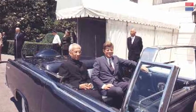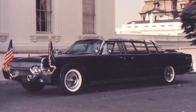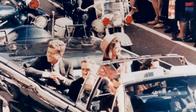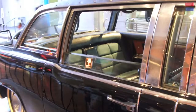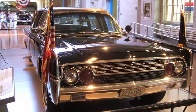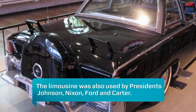President Kennedy's limousine was a stretched and armored 1961 Lincoln Continental four-door convertible. After 1963, the limousine was significantly revamped. Changes included a complete re-armoring of the rear passenger compartment and a new hand-built high-compression engine. The limousine remained in service until 1977.